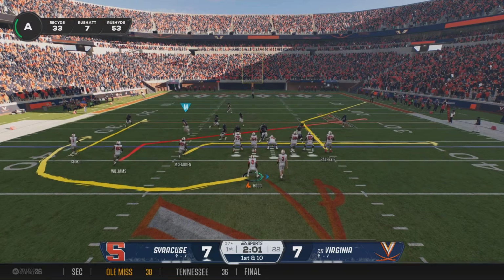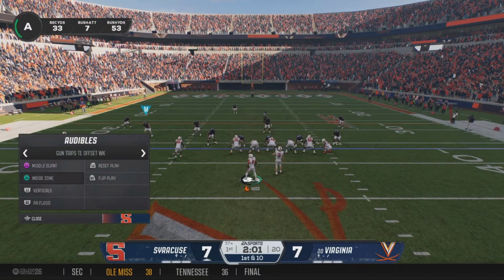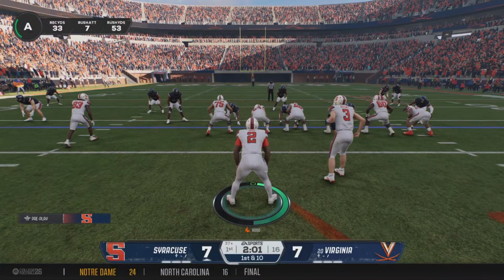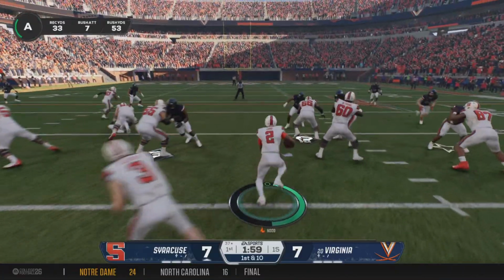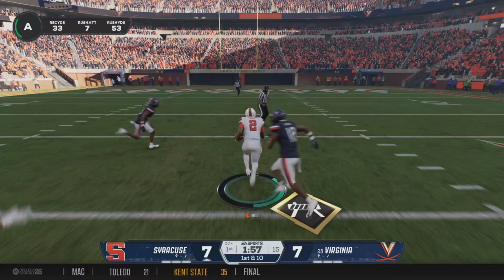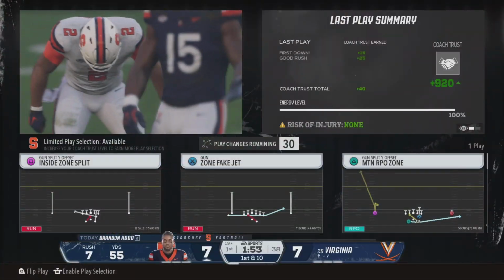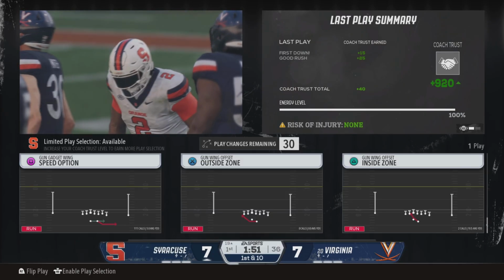Great place to start for this offense. Black 24. Black 24. Flag. On the ground, it's Hood. Oh, he's got some space. Really good job by everybody there. Well blocked, good run, and a first down.